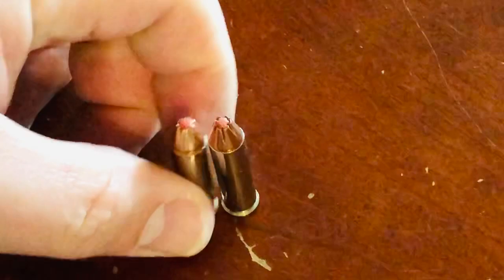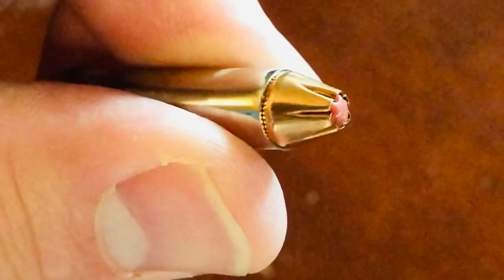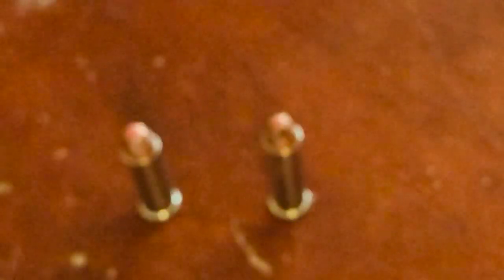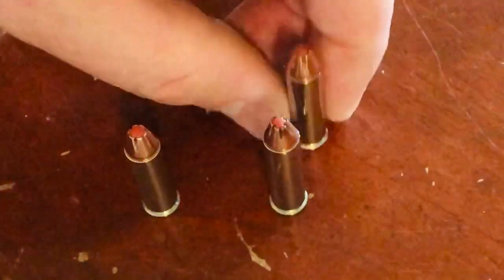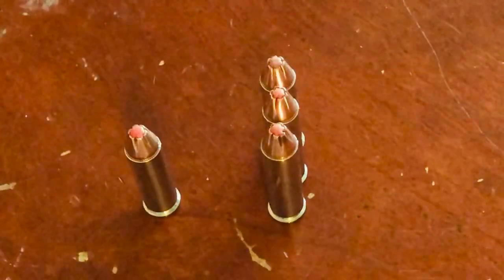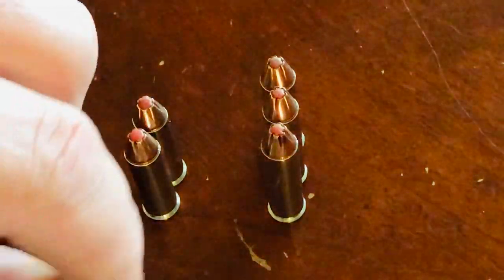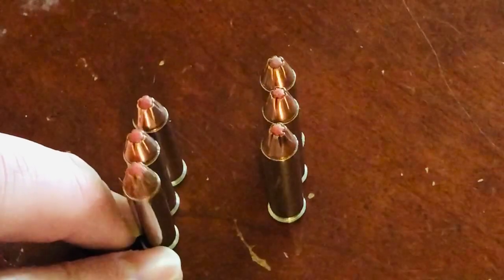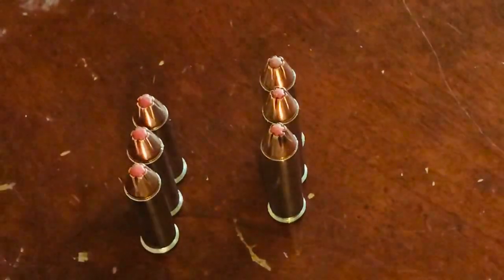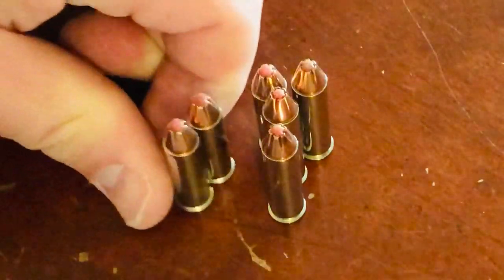All right. Here is the 32 mag, and here is the 327 Federal. One thing I noticed right away, let me grab a couple more samples, make sure that this is consistent. One of the differences I'm seeing is that the 327 appears to have a smaller hollow point cavity. Line those up right next to each other.